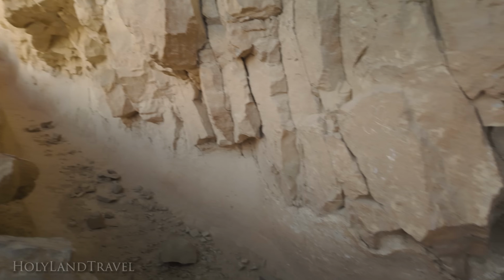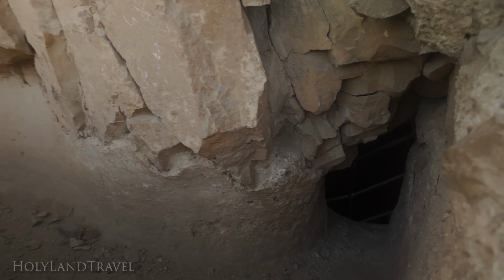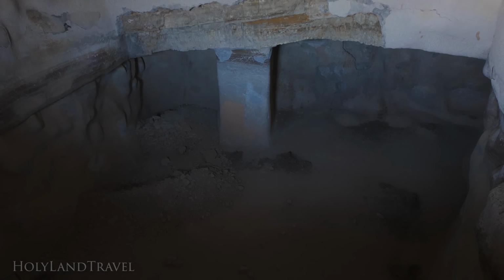A second system collected water from tributaries near the Roman camps, directing it through an aqueduct to a series of lower cisterns on Masada's western slope. This system likely gathered more water than the first.